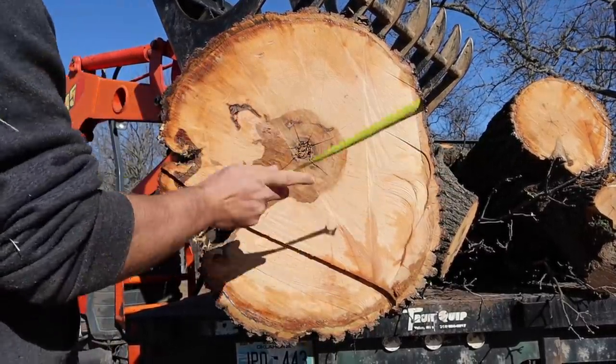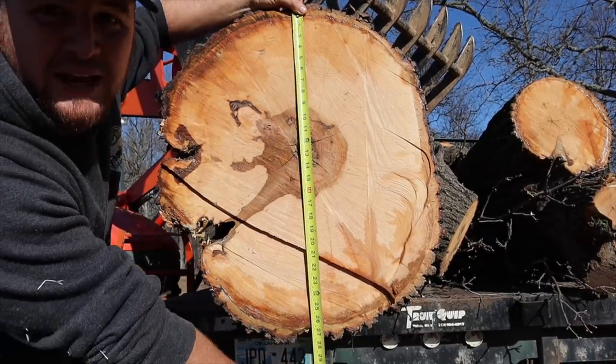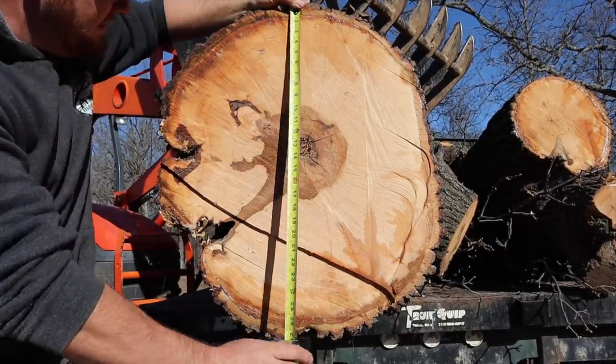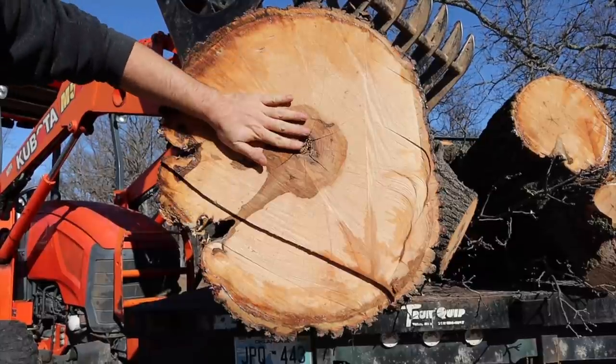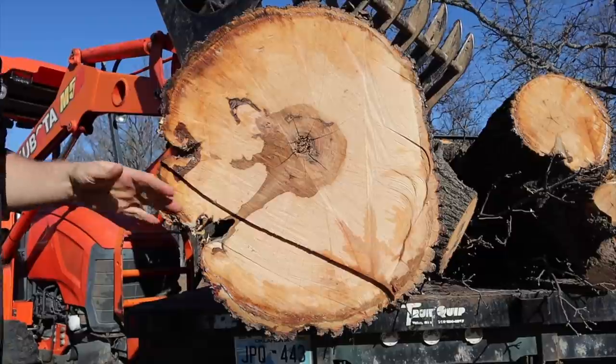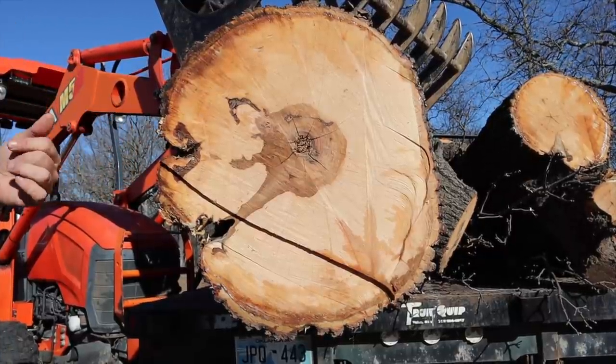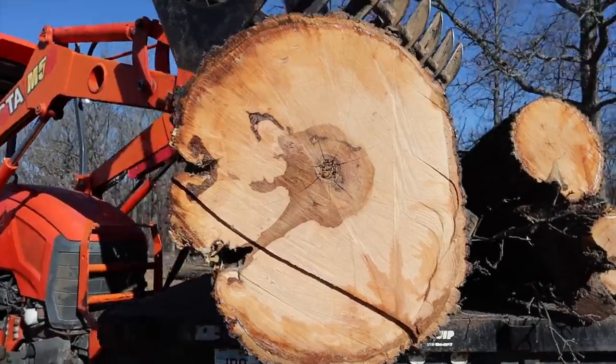Right at 2 foot across that way, and then here about 28 inches. That is insane. This is gonna make a lot of lumber. I don't think I'm gonna make dimensional lumber. I think I'm just gonna slab it, and then maybe we can make some furniture or something. So I'm gonna get this thing unloaded with the Kubota real quick.